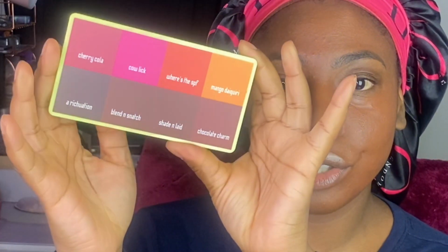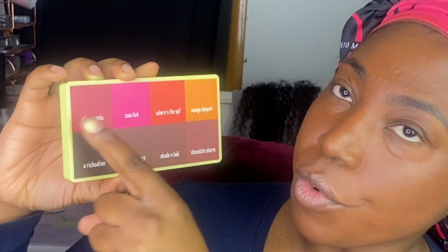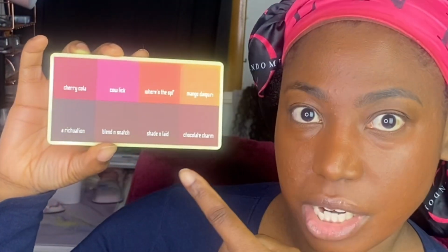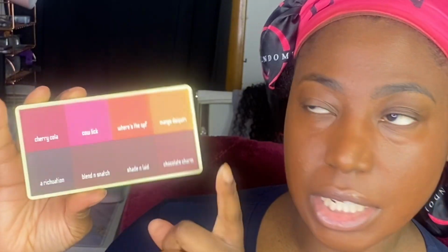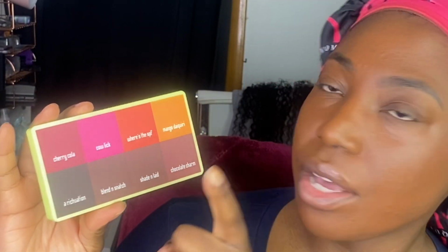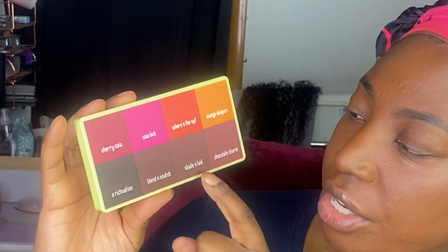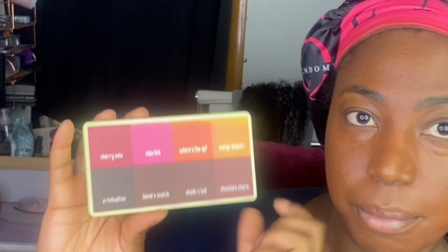I absolutely love the packaging. On the back, it tells you what you're getting. So it looks like here you have 4 blushes and then the 4 bronzer shades. This is the deep palette. So I have Cherry Cola, Cowlick, Where's the SPF, Mango Daiquiri, and the rest of the shades, down to Chocolate Charm. So let's use it and see how it looks today.